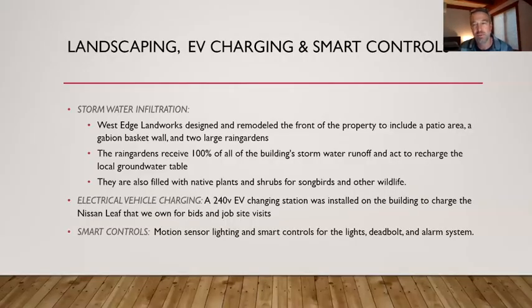Then also, once we were done with the finishes of this project, we looked at the outside. The main component of the outside work that we did was to integrate stormwater infiltration and rain gardens into the space. We worked with West Edge Landworks and completely redid the front of the property to include a patio, a gabion basket wall, and 2 large rain gardens.